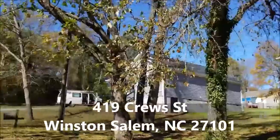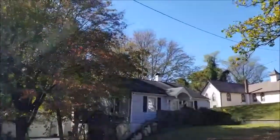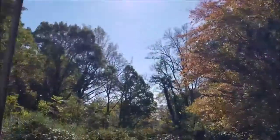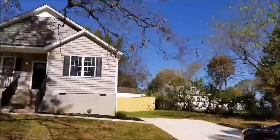We'll begin by giving you a quick shot of our neighborhood. So Cruz Street is near Reedsville Road and Salem Parkway. It's also convenient to Highway 52.